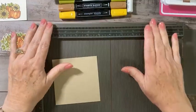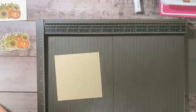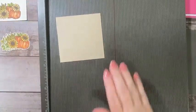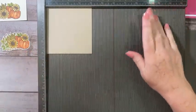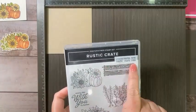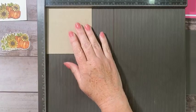And that measurement is specifically for the size of the stamp that we're going to use. That's how I came up with my measurements. I wanted to use this image right here, so I stamped it out and measured it, and then I made my box based on that measurement.